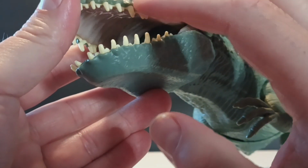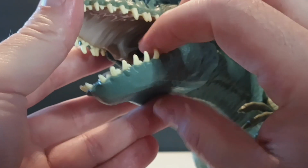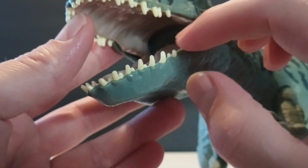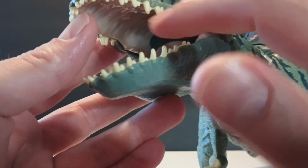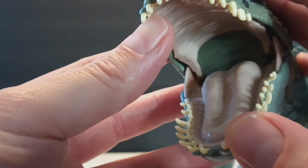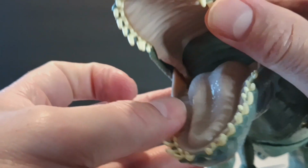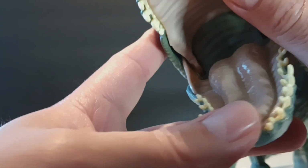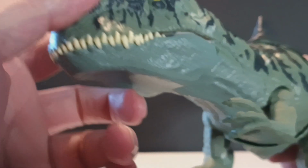So then I do like the fact that now with their main line, they're using these plastic teeth. Before it was just bolted in with the figure, and it looked kind of ugly, but here it looks a lot better. So if you wanted to customize, you could take these out and make them look better. I do like the fact that they gave it an extra row of teeth right there on the top. So it looks good. Get the wet tongue look right there, and then for the gums and everything. So I do like that.